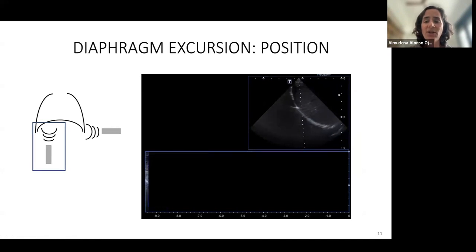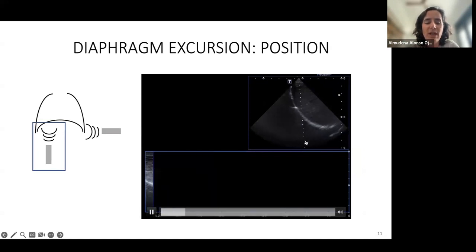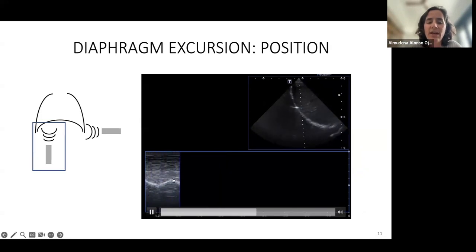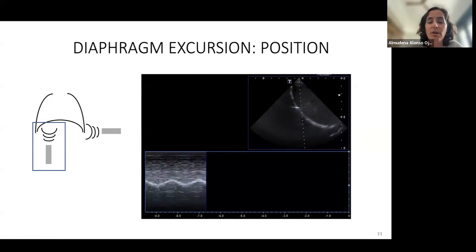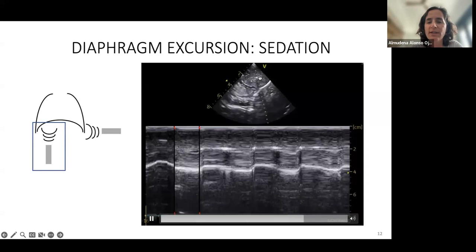If we see the same patient placing the probe in the correct position and using the M mode line more perpendicular to the diaphragm, you can see this very nice image here in which you can measure the excursion more correctly. This is another variable that we should rely on: the sedation that we give to our patients is also influencing diaphragm excursion, as you can see here.